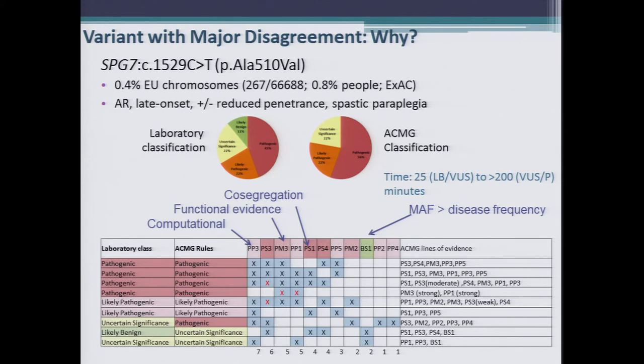And one of the goals of this project was really to understand why, and if the actual criteria can be clarified in a way that makes it more standard across laboratories. That's really our goal. The other thing to note is that the time to classify this one variant was from 25 minutes to over 200. I think they stopped counting for one lab. And interestingly, the lab that took the most time was on the heavy side of pathogenic. And the lab that took the least time just said, no, the allele frequency is too high. I'm done.